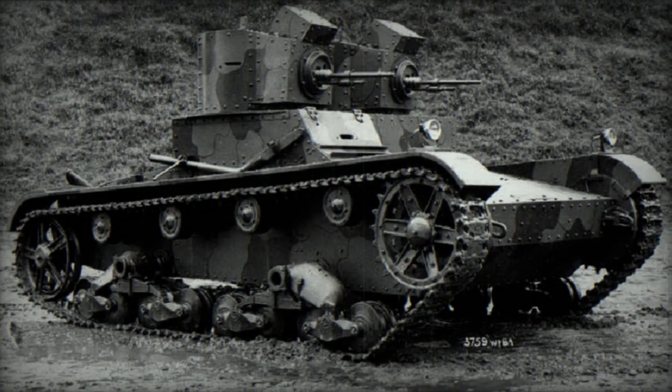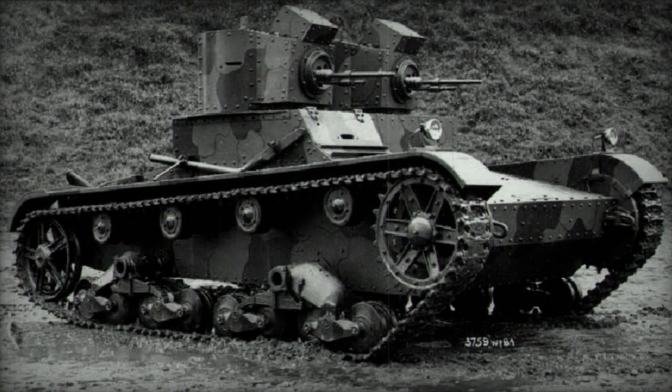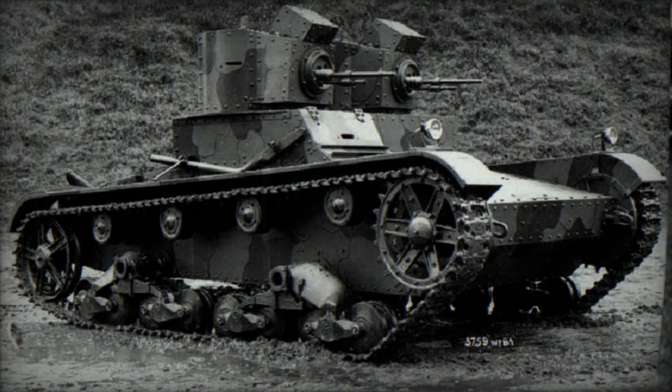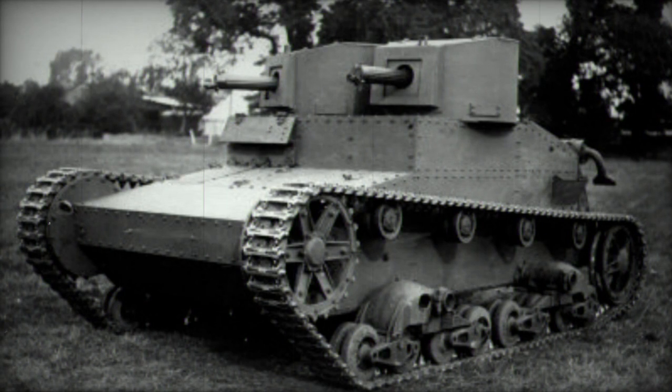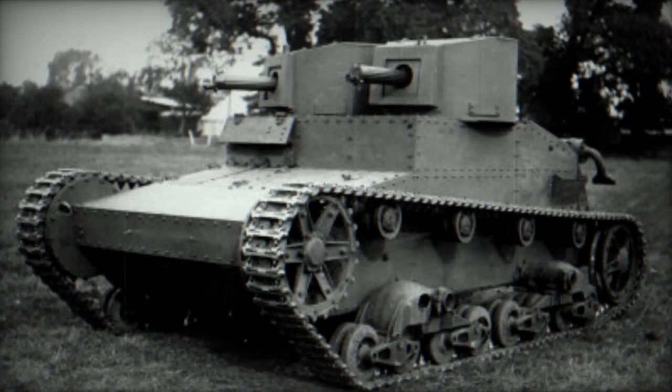Bolivia used both the Type A and Type B versions of the Vickers 6-ton in their 1933 war with Paraguay, though this encompassed just two Type Bs and a single Type A model. These became the first tanks to see combat action anywhere in the Americas, while at the same time signifying the beginning of the Vickers 6-ton combat legend.